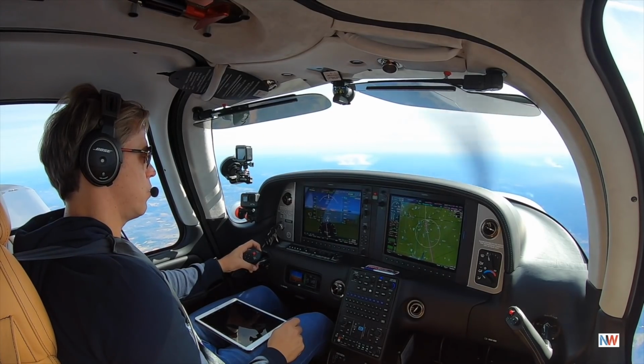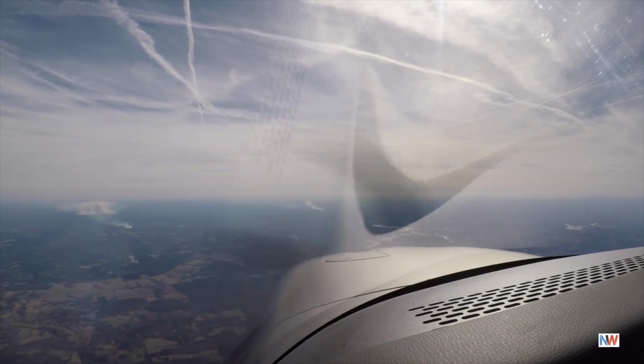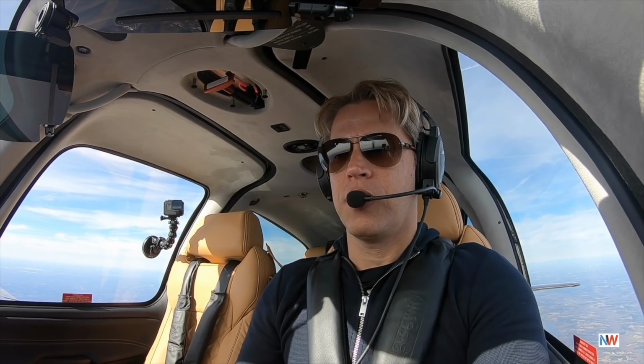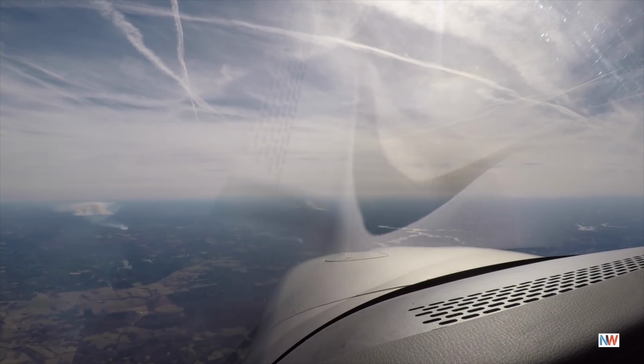Approach, good afternoon, Cirrus November 122 Sierra Zulu. 122 Sierra Zulu, go ahead. Looking to pick up my IFR to Boca Raton Airport, 9,500 feet just south of Covington. 122 Sierra Zulu, squawk 2520.